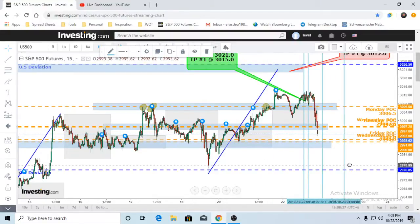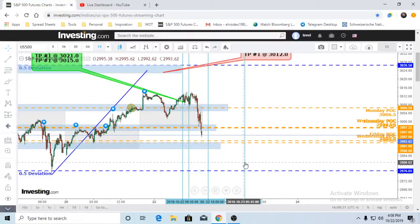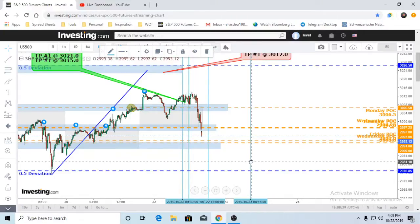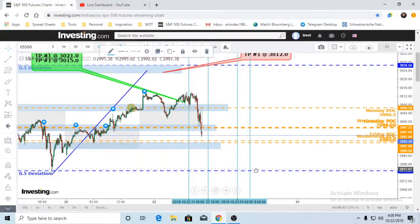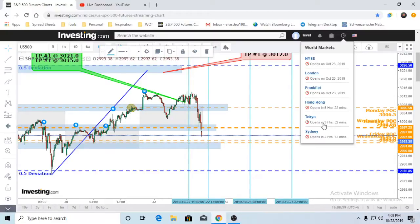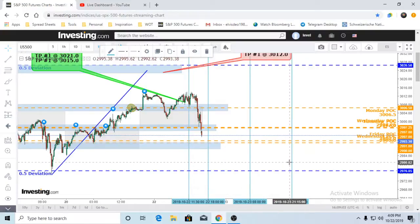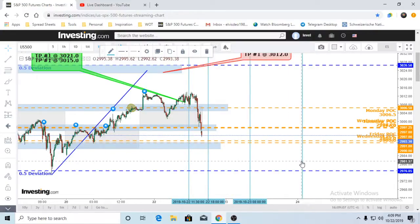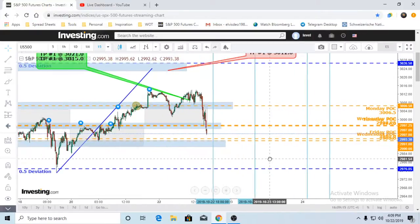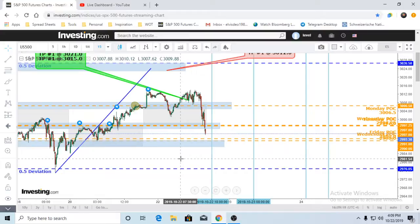Market open. Right, this is how you're setting up an overnight trade. You look for important times. This is the market open. Japan open. Japan closes at 1 o'clock. Right, 8 o'clock. I think it's 1. Could be corrected. And then you would have your London open.